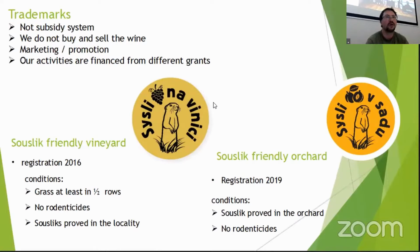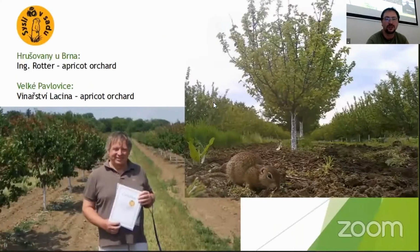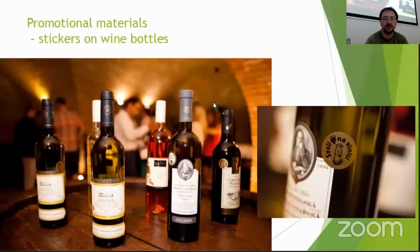For the moment, we are locally successful with the trademark, and we have quite a few wine growers already registered, and they can use this trademark on their bottles of wine. And we have, for the moment, 2 producers of fruits, apricots, which also got the other trademark. We try to do the promotion for this, of course, because you have many marks on the wine, especially quality ones from different competitions and so on. So we try to promote to the public that when the bottle has it, it means that it's somehow a nature-friendly product.